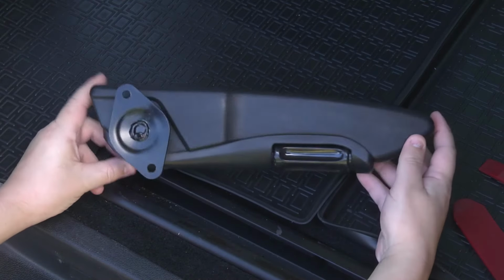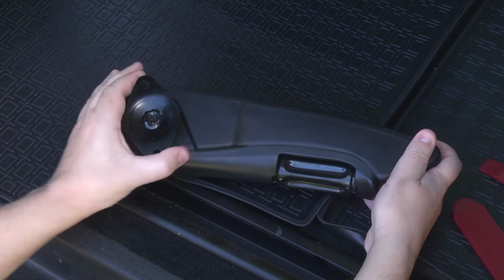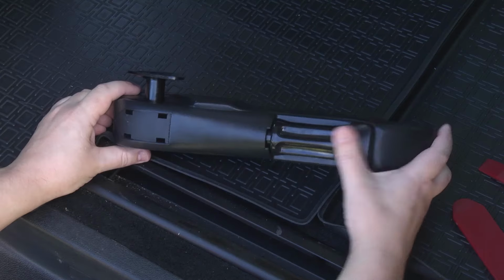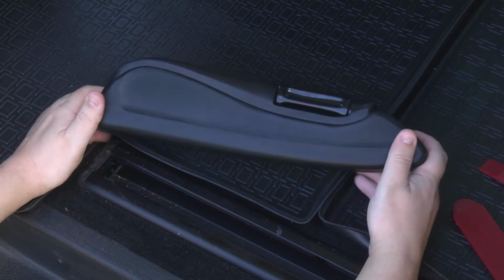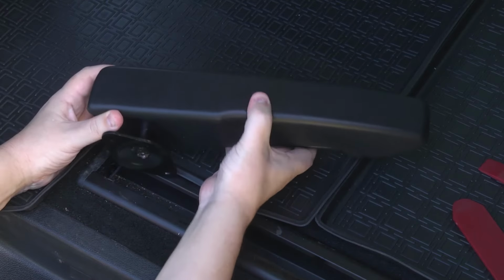Let's take a look at this design. It is made of steel. There is a movable bracket for mounting. Here you can see the adjustment wheel. The metal frame is covered with a soft rubber material, which is pleasant to the touch.